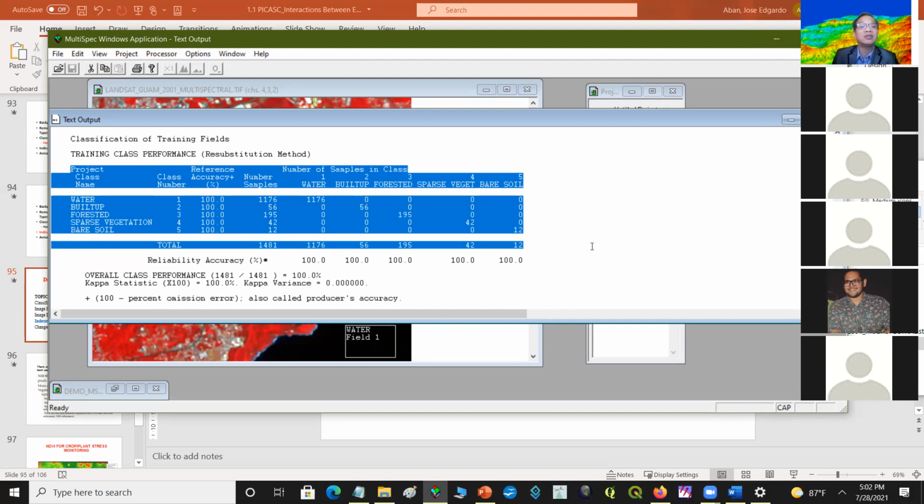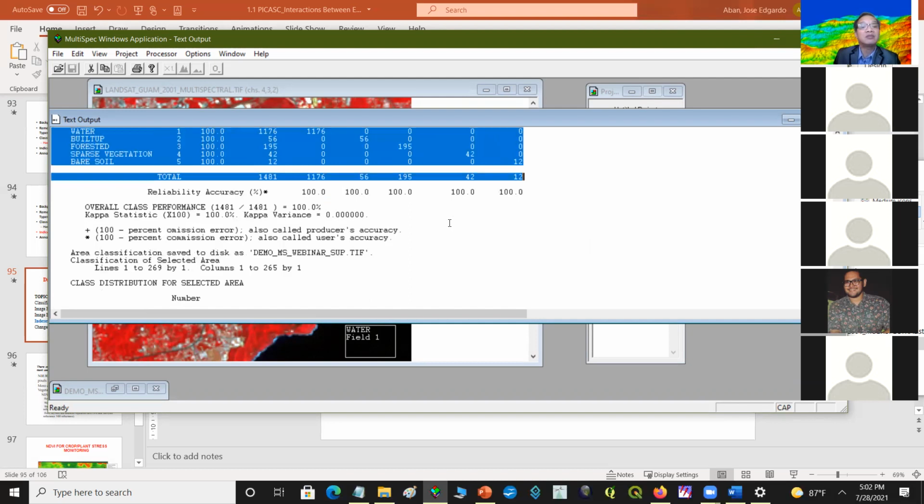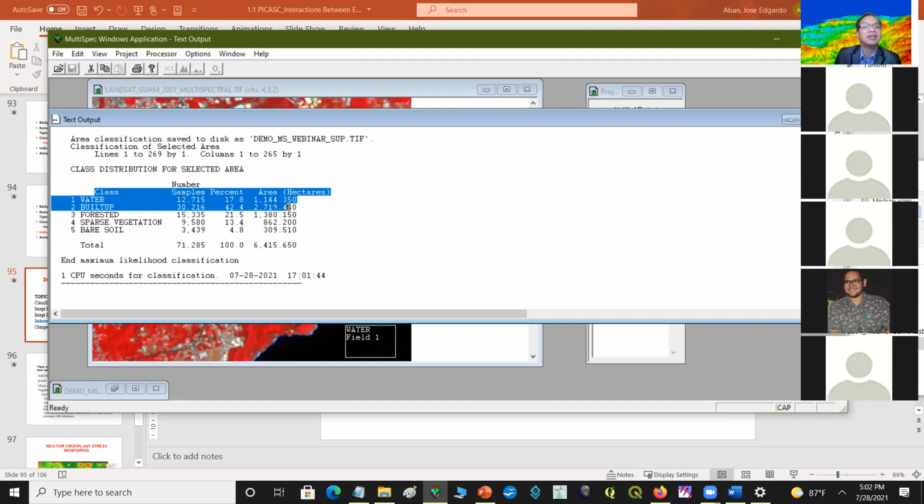Gives you the number of pixels that's been classified as such, okay, based on the classes that you did. Okay, so here's a summary table, okay, telling you that in terms of hectares already, because the computer knows that each pixel is around 30 by 30 meter area, so it can easily convert it in terms of hectares. So for water, there's around 1,144,350 hectares of water in the image. In terms of built up, it has around 2.7 million hectares. Forested areas is around 1.3 million hectares. Sparse vegetation, 862,000 hectares. And bare soil of around 309,000 hectares.